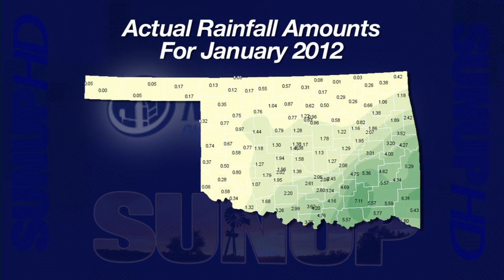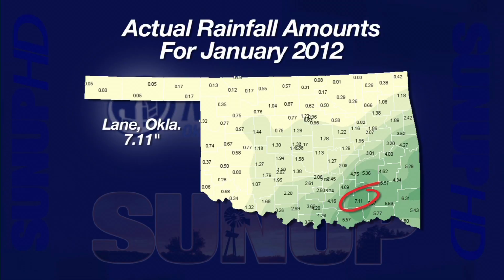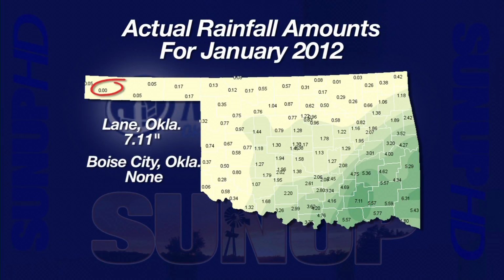Well, it was certainly a mixed bag across the state. 5 to 7 inches fell down in far southeastern Oklahoma, with 7.11 inches falling at Lane. Boise City, up in the Oklahoma Panhandle, had no precipitation at all during the month. So in between there you had a mixed bag, but there's definitely a big difference between the haves and the have-nots during January. And no snow fell over most of the state throughout the entire month.